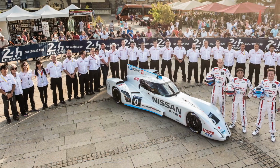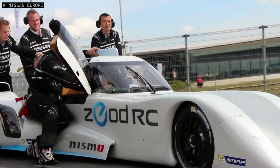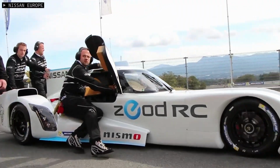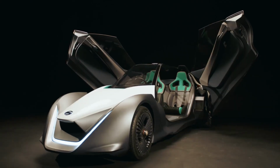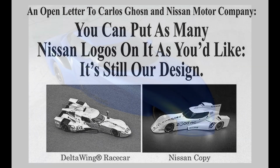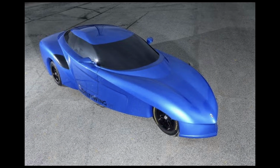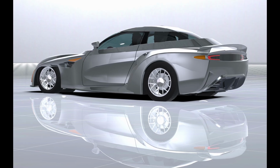Nissan's version of the Delta made a triumphant return to the 24-hour of Le Mans, and it completed 5 laps, then broke, and it was never seen in a race again. The road-going Blade Glider concept never made it to production, and the lawsuit was quietly settled behind closed doors. Panoz also released an unusual road car concept in 2015, but it never became a reality.